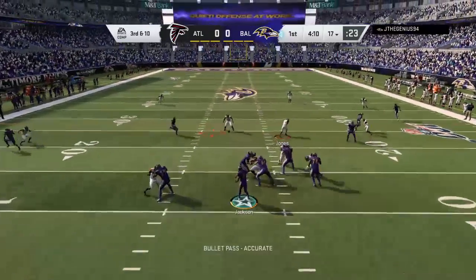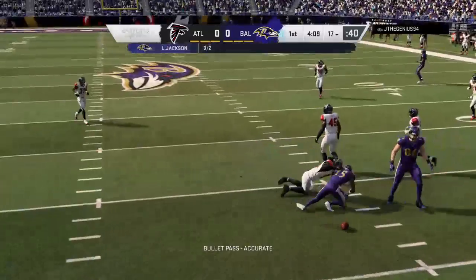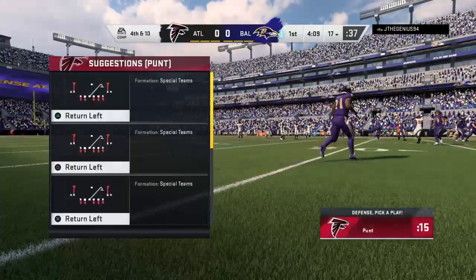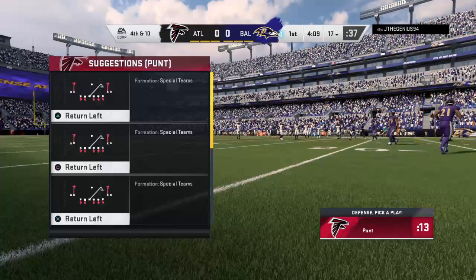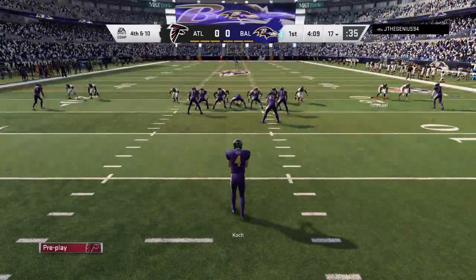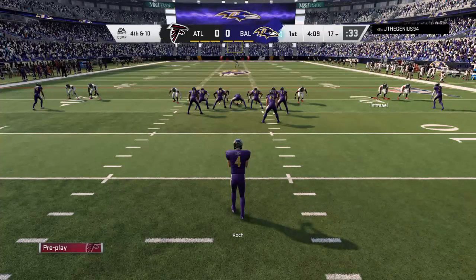From the gun, it's Jackson. Looks to throw, fires right side. And that's going to be incomplete. The coverage too good there. The contact popped the ball free, and it's 4th down. So on 4th down, here's Sam Cook to punt it away.